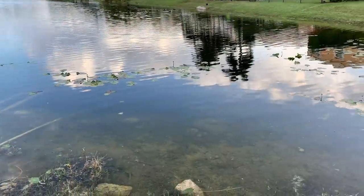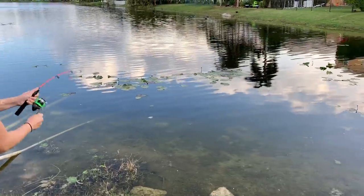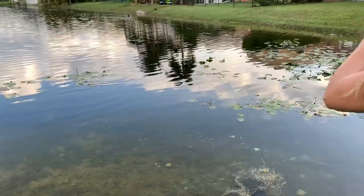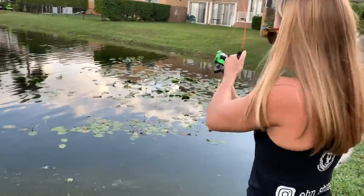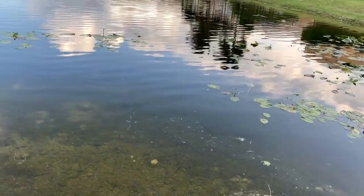Oh! Hook up. Reel, reel, reel. There's a bottom right there. Get him out. Reel, girl. Go to the right. Go to the right. Get him, Kelly. Reel. Got him. There he is. Easy, easy.